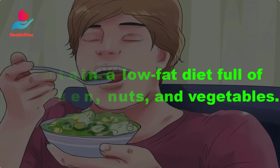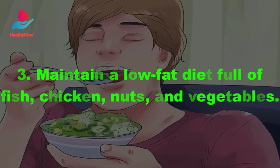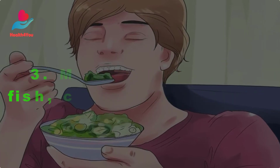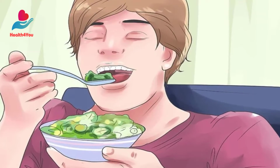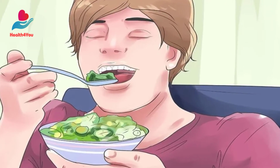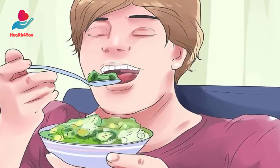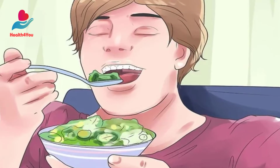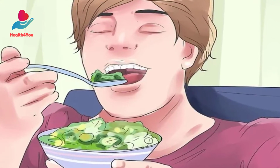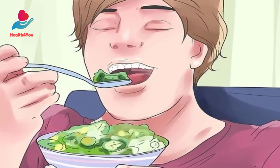Number 3. Maintain a low-fat diet full of fish, chicken, nuts, and vegetables. Eat a variety of foods, including fruits, vegetables, whole grains, lean chicken, or fish. This is a good habit to begin with, but it's especially helpful if you have low blood pressure. Eating a healthy, low-fat diet is an effective way to ensure that your arteries stay healthy and efficient, which is often a problem for people with low blood pressure.